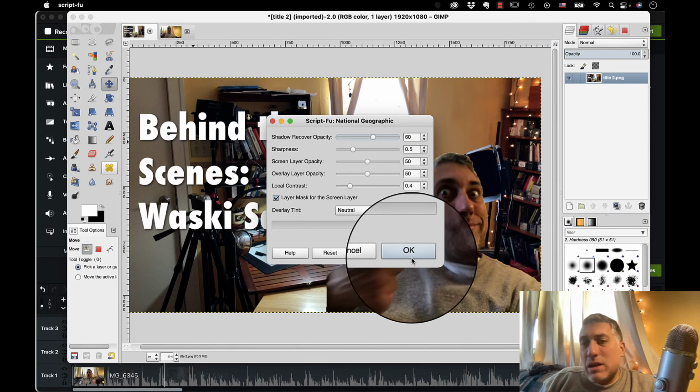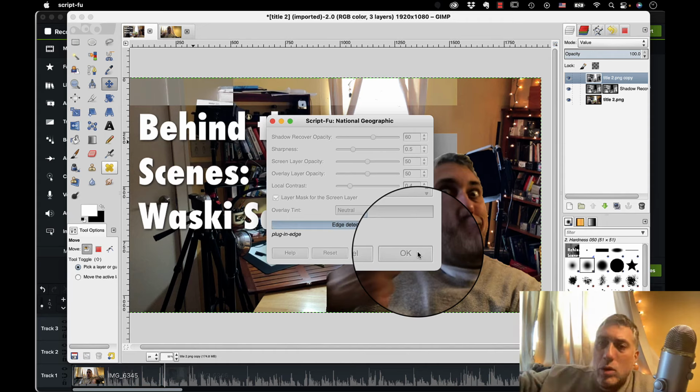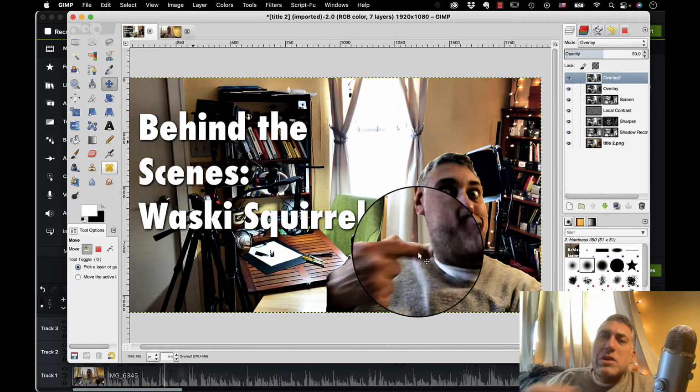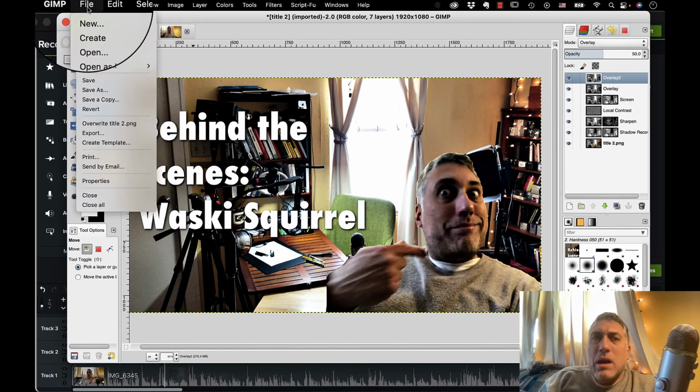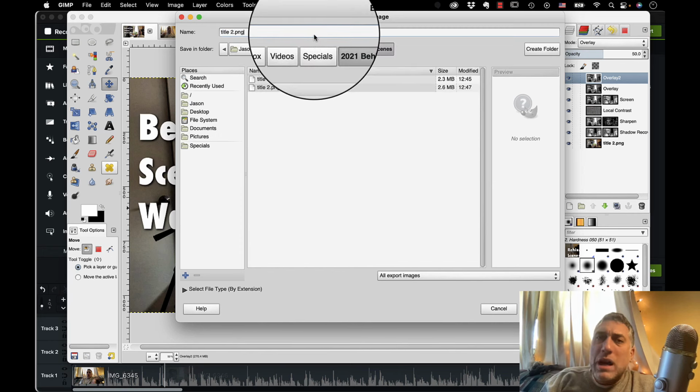I've never changed any settings, so let's see what it does. Of course, I sped that up a bit for you, but you can see it just kind of made it more contrasty. And the colors, I don't know, a little more grainy or something. But now I'm going to export it as a JPEG, which I'll call title.